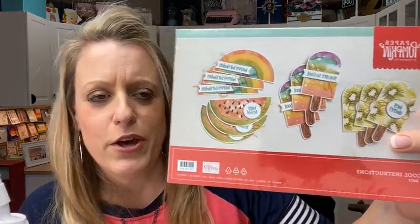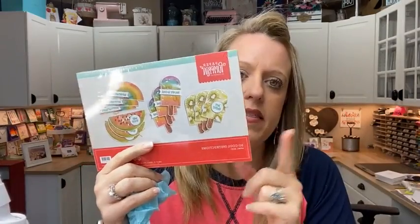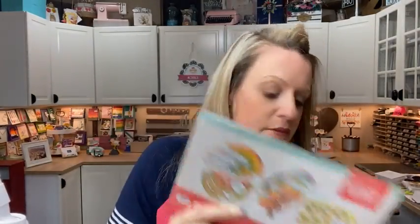These are so cute, so cute. They were designed with kids in mind, but that doesn't mean they're only for kids, though they are good to do with kids. So if you're looking for some summertime activities for your kids, this would be a great kit. It comes with everything you need except the clear block.